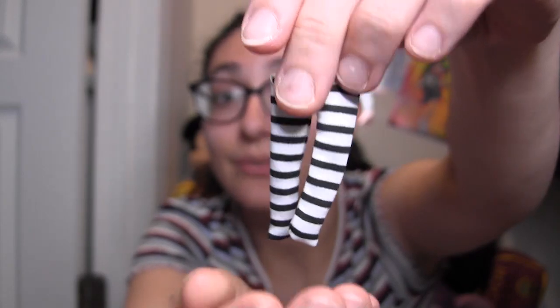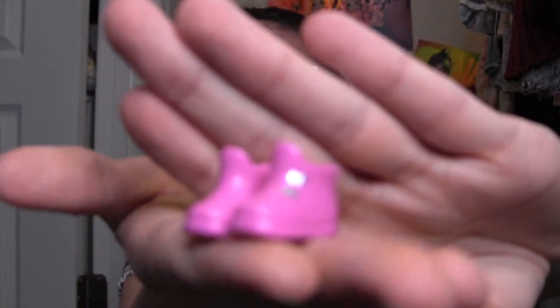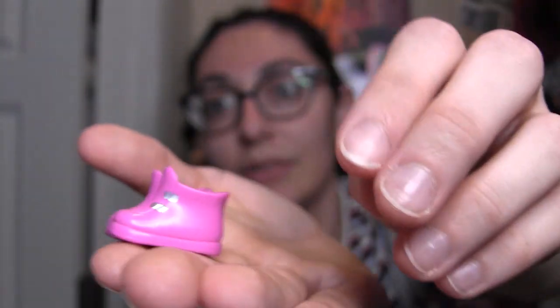This is the Winter Glam accessory pack, and it comes with these two striped arm or leg bands. Just black and white stripes, giving me Beetlejuice vibes. Oh no, they're socks. Oh, yeah, they're full socks. They don't open on the other end. Okay, socks. Then we have these pretty plain pink booties that just have painted silver buckles on the sides. They're nothing too special. They don't even really give me winter shoe vibes because they're just short. But like I said, the shoes I can forgive because of the way the other accessories are.